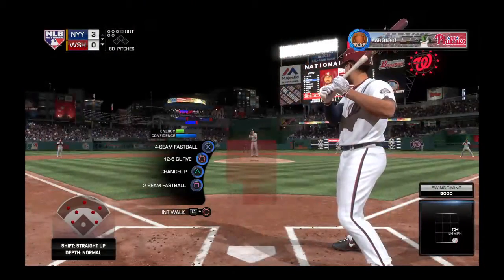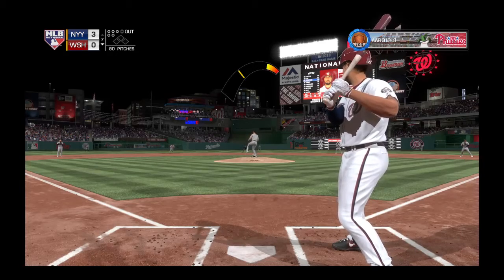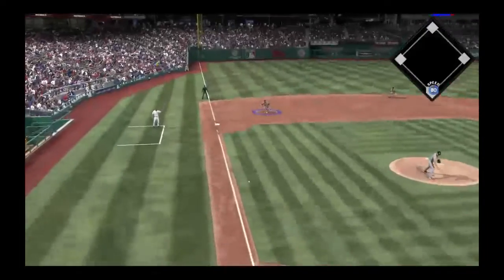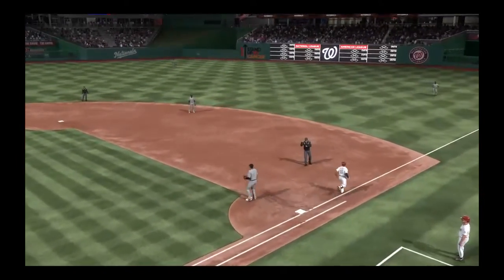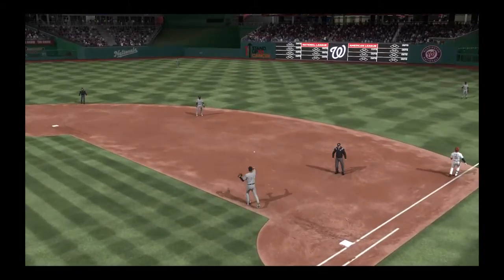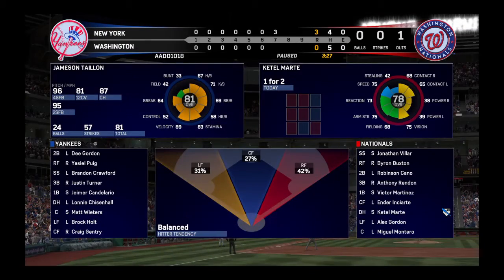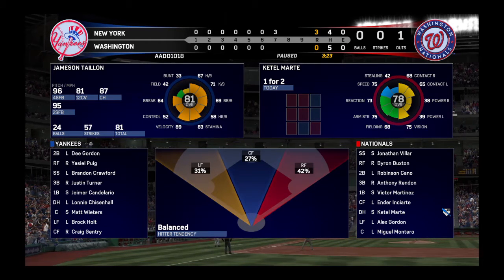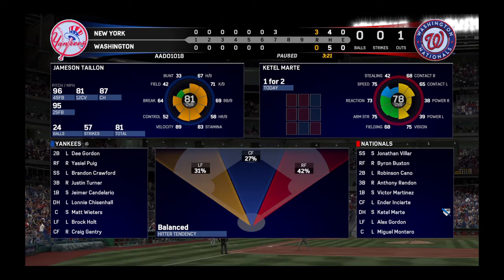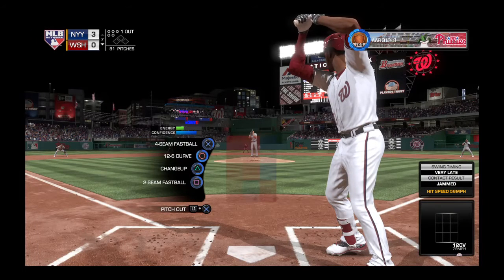Into the box now, Ender Inciarte. Comes into this at-bat 0 for 1 in the ballgame. Fielder, Ender. Weak chopper up the line. Turner's got to get rid of it. Throw to first is in time for the first out. And that'll bring in the middle infield. The designated hitter, Ketel Marte.